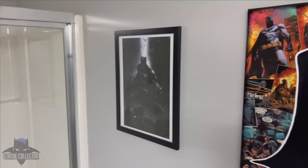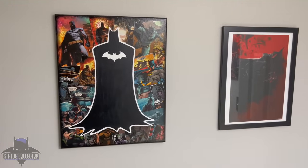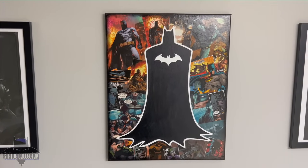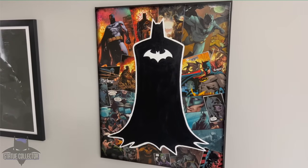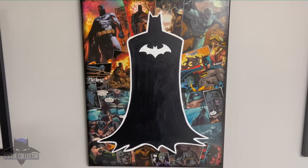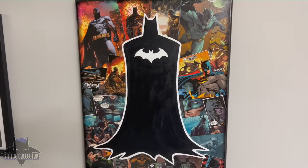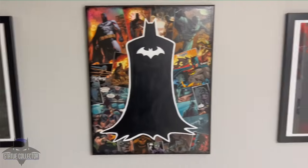Over here, we've got more Batman artwork. So this canvas in the middle was done by a gentleman on Instagram. He goes by ArtBysFig1. He does a lot of really great collage work using actual panels from comics. And he doesn't do just Batman. He can do pretty much any character: DC, Marvel, Disney, Pokemon. He's really talented in what he does. I've got a lot of his work around the Batcave as well. So if you guys are interested, look him up on Instagram.